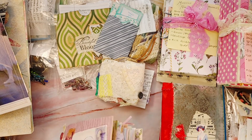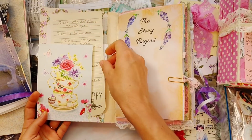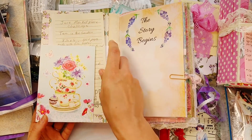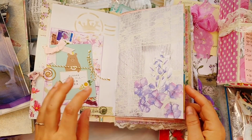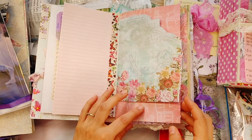And then she also made this one. Love that purple ribbon. Isn't that pretty? A little tea party. And it's called Tea in the Garden. And she used wisteria and roses, wisteria and hydrangeas, and Celtic rose postcards. So this is wisteria and roses. And wisteria and hydrangeas. So lots of roses and hydrangeas and wisteria.